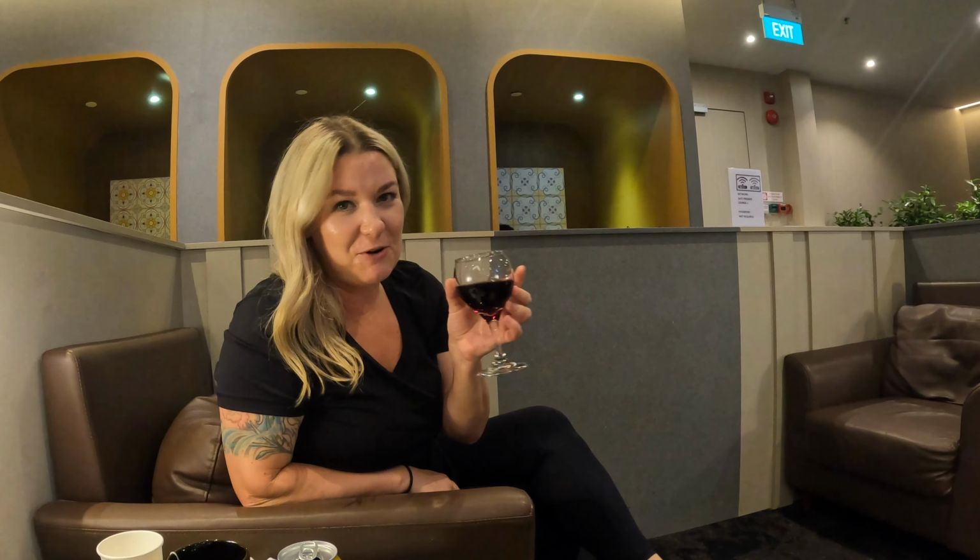Cleared customs. We have moved on to lounge number 2 to grab a little pre-flight drink and relax. We've actually been in this lounge last year and had quite a fun time. They do have an open bar, the selection is limited, but it's make yourself your own drink. And we're about to get on an 8-hour flight, and then we have a 14-hour flight to our next destination.